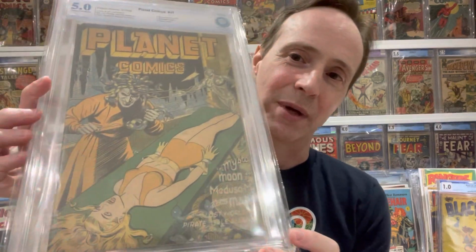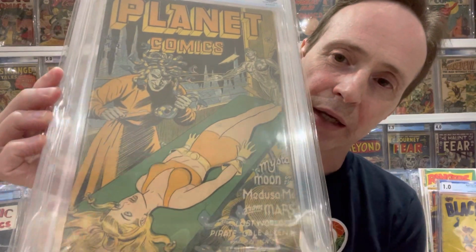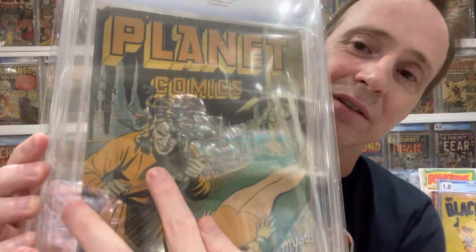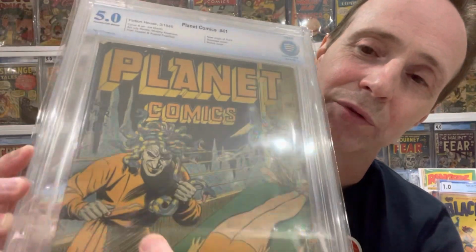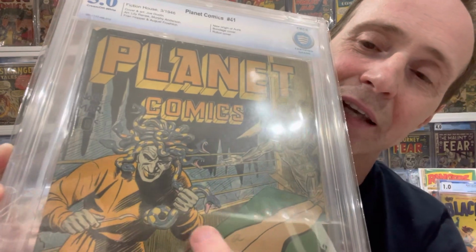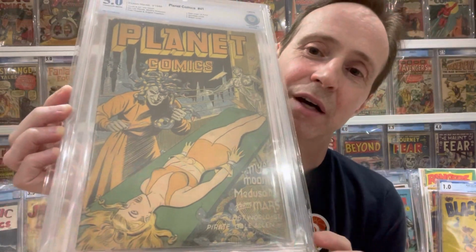is Planet Comics. This is just such a great one. This is Planet Comics 41. And you've got the girl bondage, again, more bondage. But you've got the girl with the snakes in her hair. Let me see if I can get it without the reflection. Isn't that cool? All the snakes, and she has a snake in her hand as well. But I really love this cover.